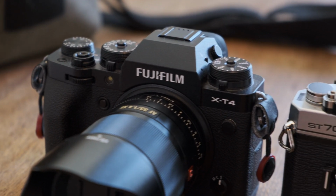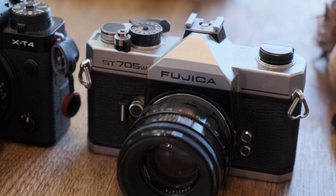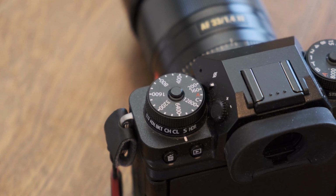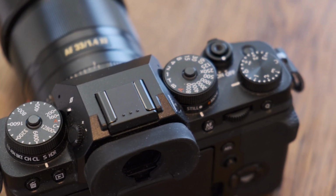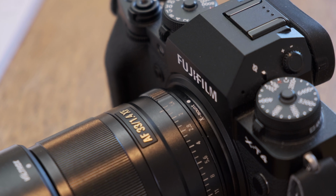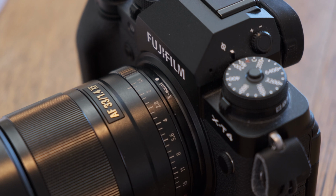So one thing that brought me to Fujifilm cameras was the tactile nature of them, and you can see that the exposure triangle is presented on the camera in the form of dials. You have individual dials for exposure compensation, ISO setting, aperture, you have an aperture ring, and of course the shutter speed, but these dials are all there. You don't have a digital display, and it makes shooting with the camera a lovely experience.